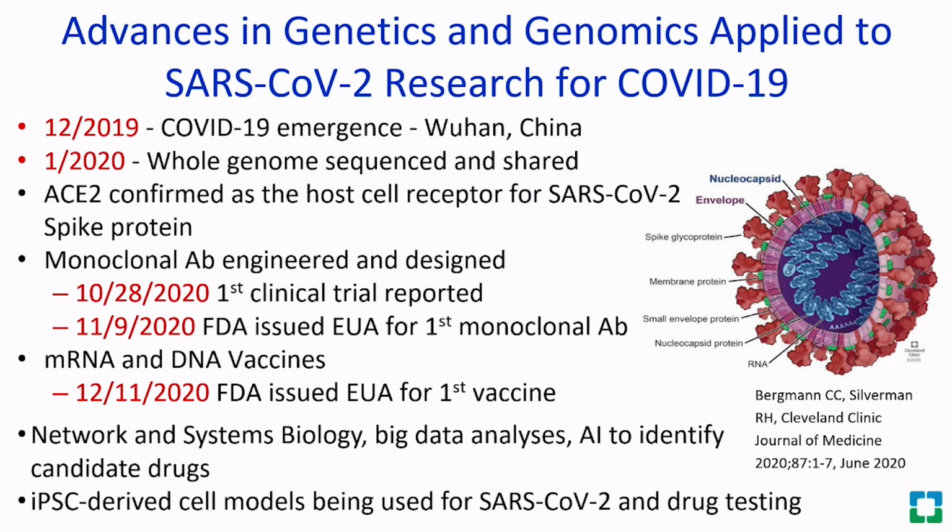And the first vaccine that we got an EUA for was just in December 2020. So less than a year after this came out, we had our vaccine. Normally, this takes 2 to 5 years at least to develop.